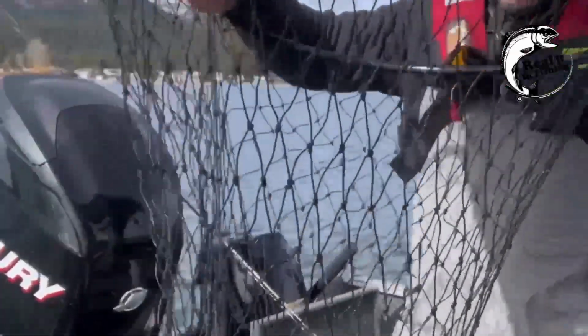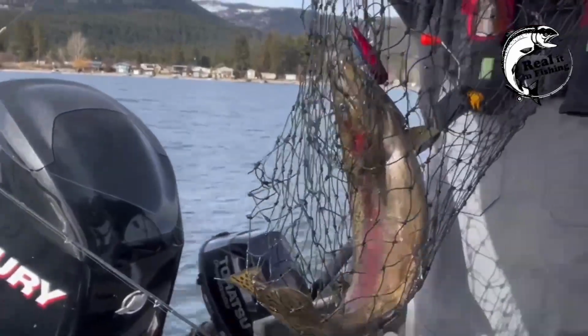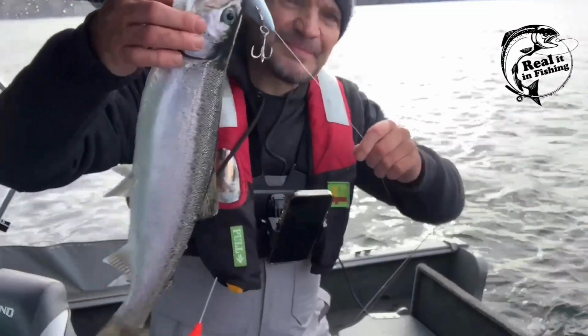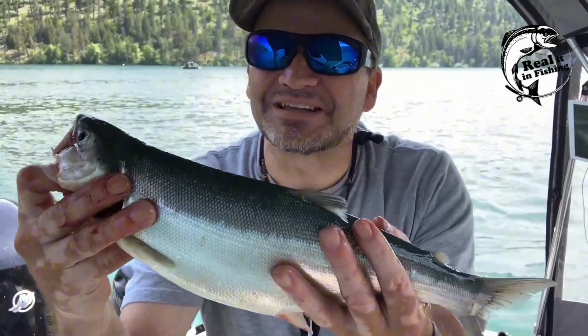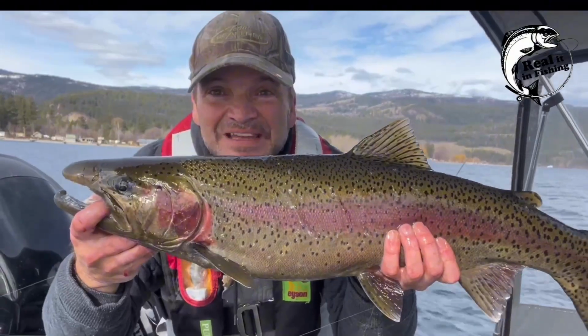Check that sucker out. Woo! Fishing, baby, let's go. For the rainbow, keep this one for the barbecue. Kalamalka Lake, Kokanee, let's go. Reeling in fishing, Okanagan Lake, yeah, baby.